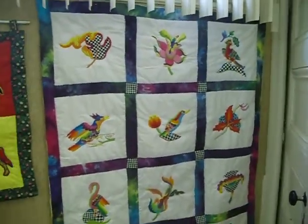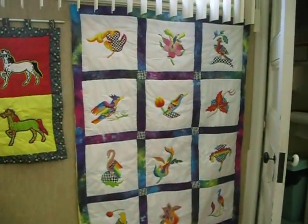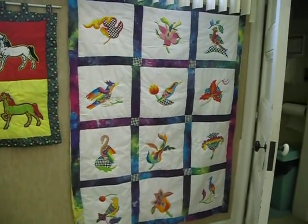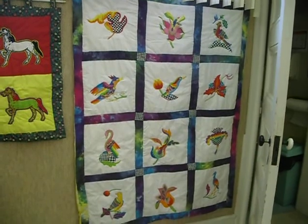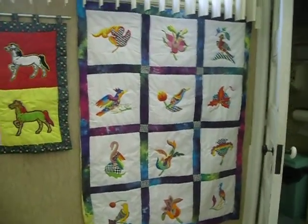And last but not least, to show that I'm not a one-trick pony, if you pardon the expression, this is, what did I call this again? Psychedelic Jacobean. I had this book of Jacobean patterns, and I did it in my own wild and crazy color scheme with this gorgeous batik fabric I bought at the quilt show.